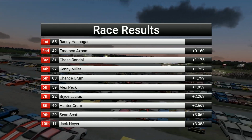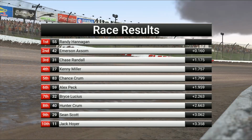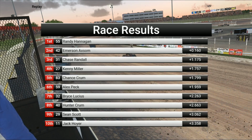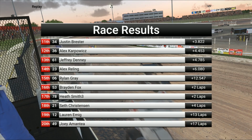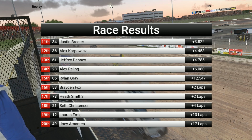Kenny Miller in fourth. Chase Crum, the leading driver of that duo in the end, in fifth. Alex Peck and Bryce Pierce, sixth and seventh. Hunter Crum in eighth. Ten rounded out by Sean Scott, who in the end came up 13 spots, and Jack Hoyer in 10th. Finishing in 11th is Justin Brester. 12th place is Alex Karpowitz. 13th, Jeffrey Denny. 14th is Alex Relling.